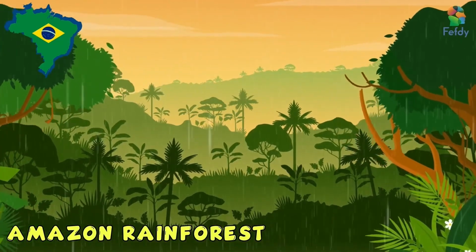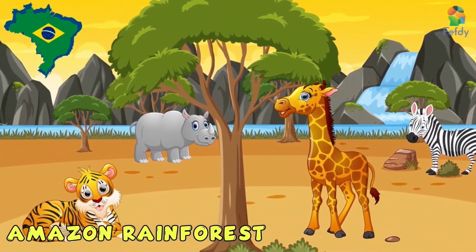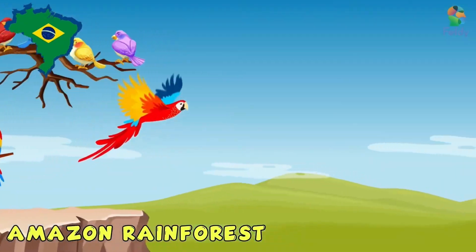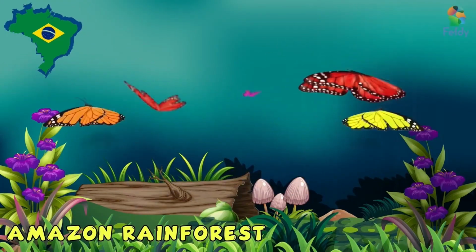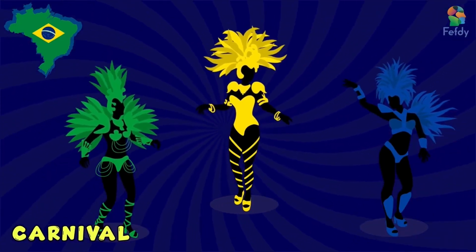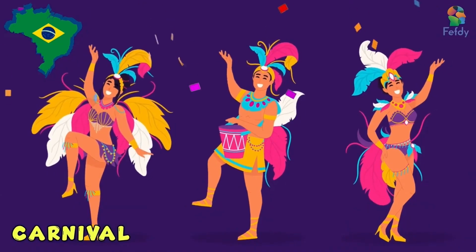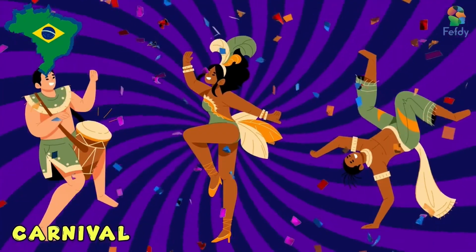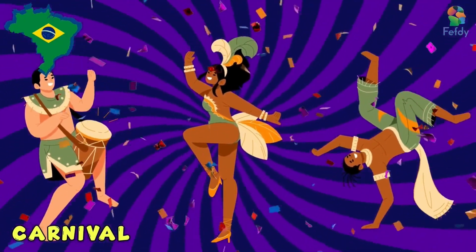Next, we have the Amazon rainforest. The Amazon rainforest is a lush paradise with swinging monkeys, singing parrots, dazzling butterflies, and the world's most amazing creatures. Carnival. The carnival in Brazil turns into the biggest, brightest, most colorful party on the planet, where they wear jaw-dropping costumes and parades await. It is one very important part of Brazil's culture.